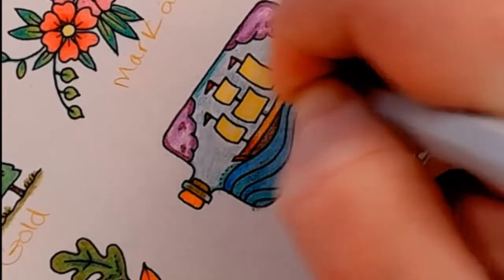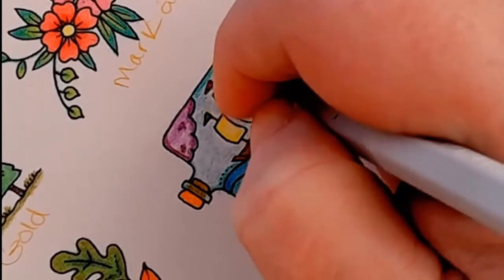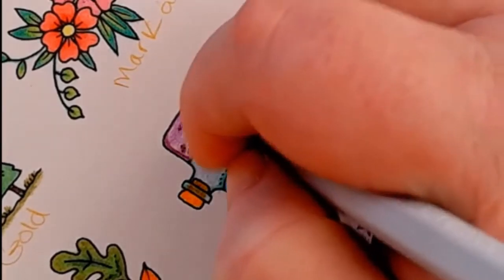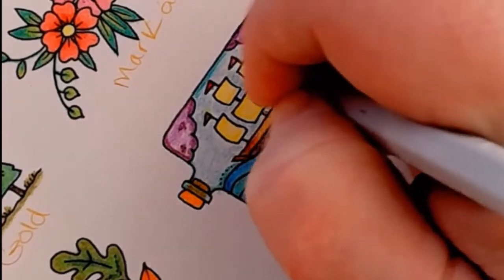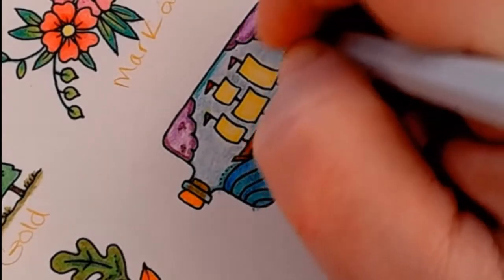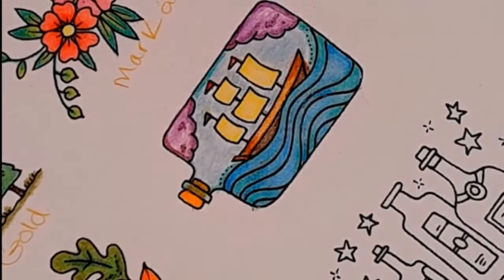Now in these areas here, I did a very, very light shading of that blue. So it's not going to do a whole lot in those areas. It may move some of the blue around, but because I did such a light shading, the blender pencil doesn't really have a lot to pick up. And then we're going to blend this together. And we're going to blend this together and the orange. And there we have it.